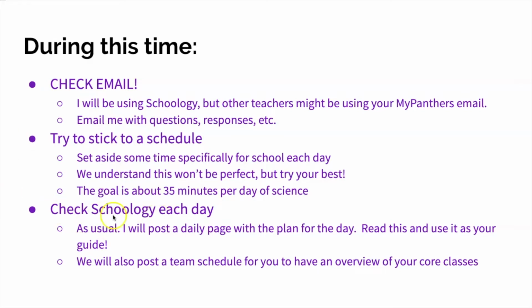Check Schoology each day. This is going to be the most important part for science, staying on top of everything. As usual, I will post your daily page with a plan for the day. Read this and use it as your guide. I will have everything that you need in Schoology, whether it's links, attachments, or just general information. It will look a little bit different. Instead of organizing it by unit, I'm going to be organizing it by weeks and days just to make it very clear to all of you exactly what the expectations are for that specific day. But as always, the red folder is going to be the current week that we are working in, and you should be able to find that pretty easily up at the top.